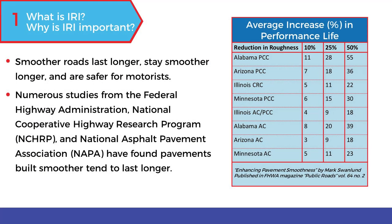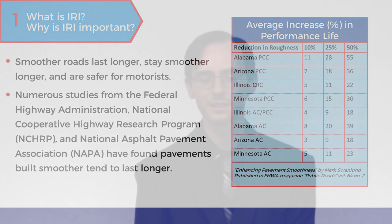Smoother roads also tend to last longer. They stay smoother for longer, and they're safer. To the right of the slide, you'll see a study that shows just how much the performance life of pavement can be improved by reductions to roughness. You can see from a reduction of roughness of 10%, the performance life of pavement can be extended anywhere from 3 to 11%. A reduction in roughness of 25% can give you a performance life extended anywhere from 9 to 28% of the roadway. And a reduction of roughness of 50% can extend the performance life anywhere from 18% to 55%. So it is a fantastic investment all around to invest in smooth roadways.